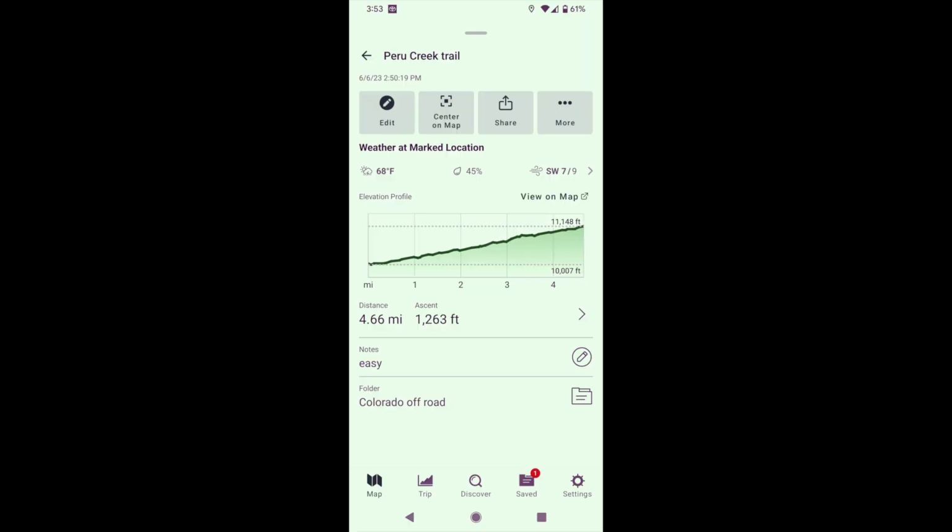So the Peru Creek Trail was about 4.66 miles, the route we took. And it is easy. It's not a very hard trail. It is rocky and bumpy, but they don't call it the Rocky Mountains for nothing, right? Our max elevation was 11,148, and our minimum elevation on this trail was 10,007 feet. It was pretty good weather that day after it quit snowing. It was really cool to go through the snow, but our average temperature that day after the snow went away was 67 to 68 degrees.